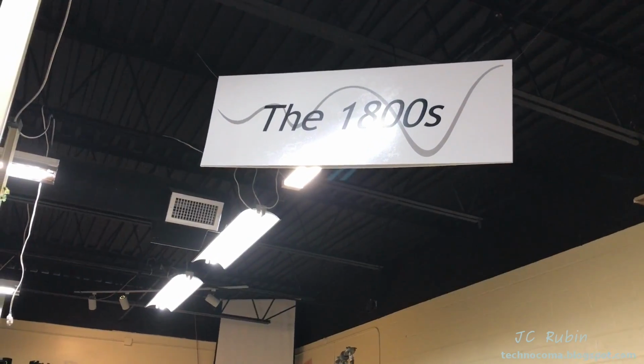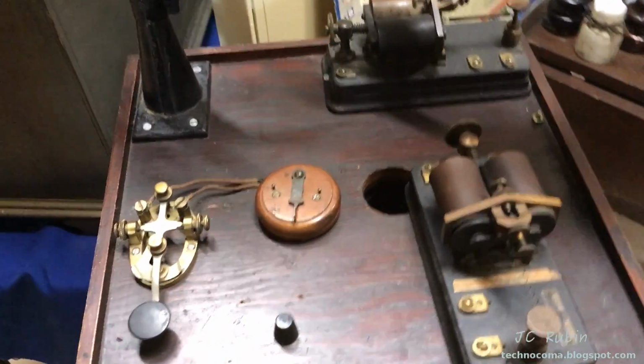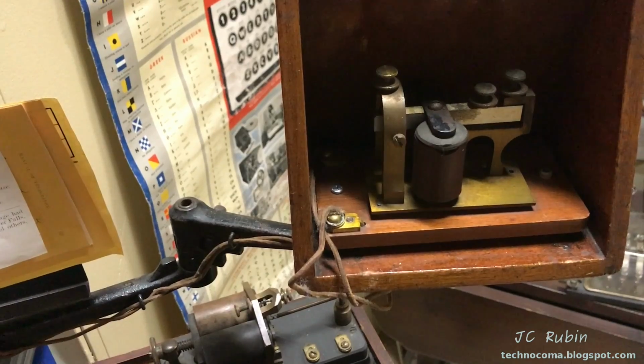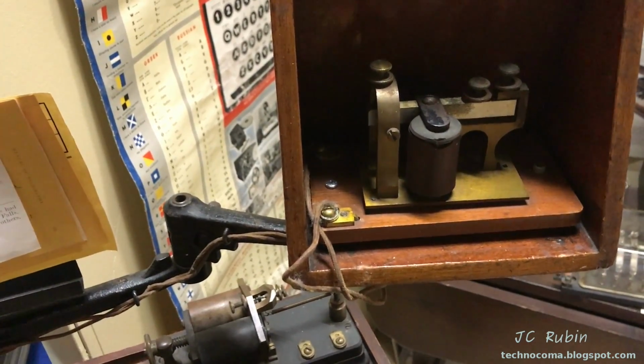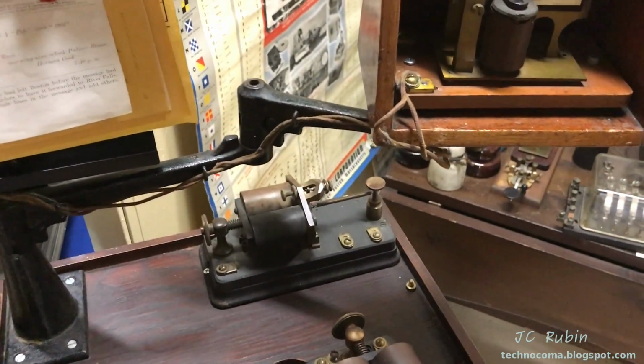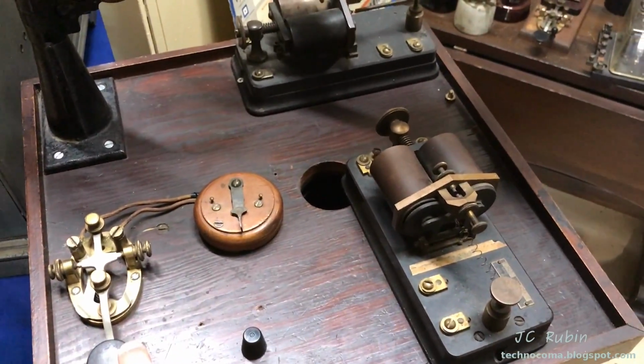I guess we'll start at the 1800s where it started. Some early telegraphy. I can't really hear any distinguishing feature in telegraphy, like dots and dashes. It's just holding or it's not holding. It never really did it for me, but there are people who can actually do that.